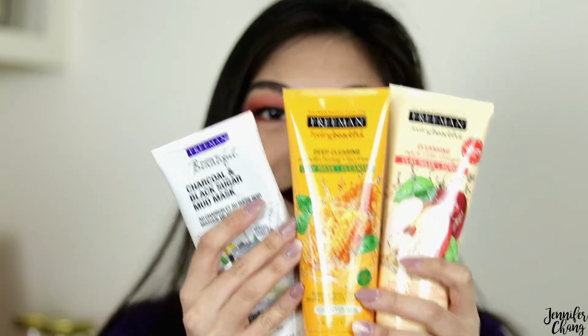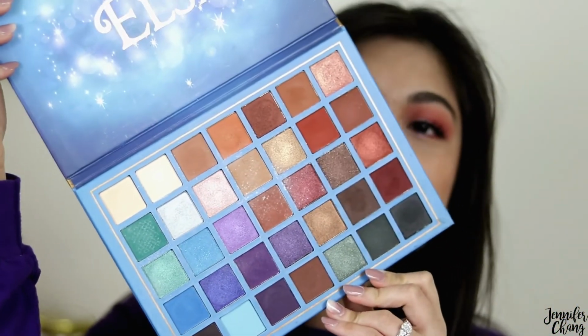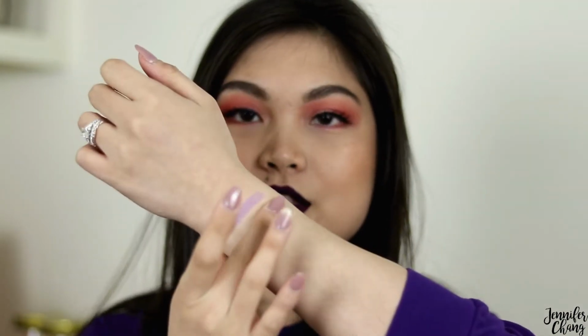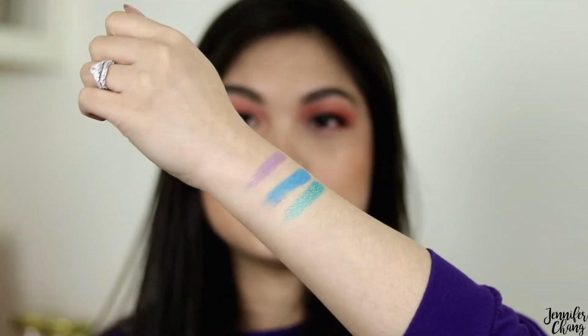The second gem I have for you guys this month is the Speedy Creations Elsa palette. It should not come as a surprise if you've already watched my swatch video. Oh my gosh, you guys, look at all of these beautiful colors. They swatch beautifully. I'm just going to swatch a couple for you here. Especially these purples and greens and blues, they're not easy to formulate, and these are all pretty pigmented and they blend super nicely on your eyes.